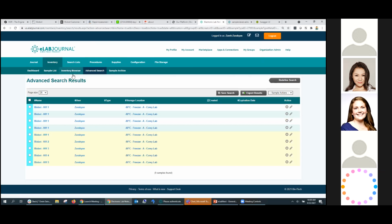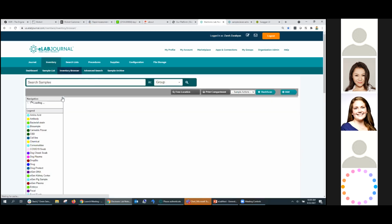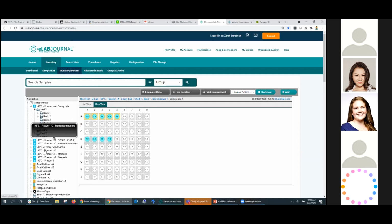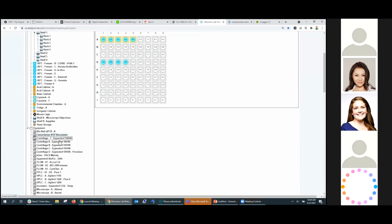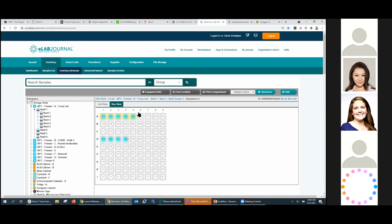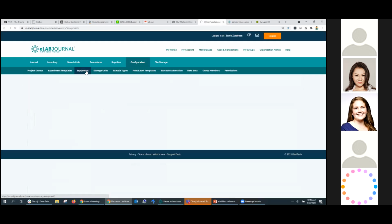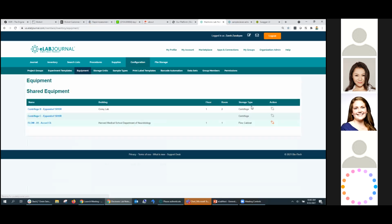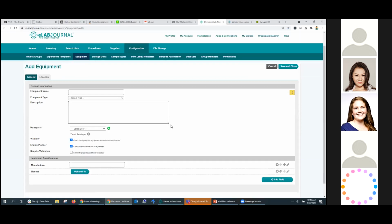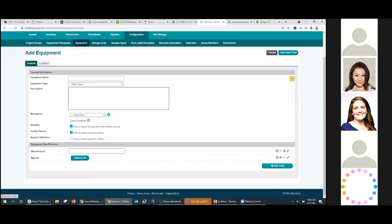Okay, good. So now that we have created our storage units and our samples, the next physical thing that we'd like to create is our equipment. So you see, I have some kind of a naming system in here that allows me to grow into the system. And if I go into my equipment, I can just add a new piece of equipment and put the name, put the type, and then again, define the fields that I want to keep track of for this piece of equipment, just like the samples.